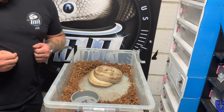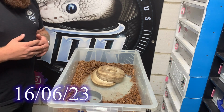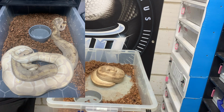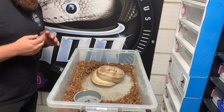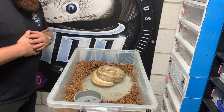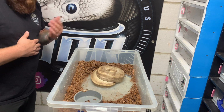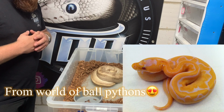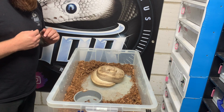Right guys, we've got another clutch here. This one is clutch 4. This is the lavender paired to the champagne het lavender. This is a clutch I'm particularly excited about. Something very underrated, the lavender within the champagne. So I'm very excited to see a champagne lavender. I've been getting my ass kicked by slugs this year, so let's get a look under her, let's get her pulled off, and let's see what we've got.